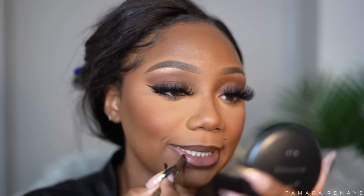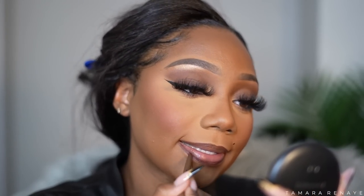Ooh, I don't know if you guys can see. Hold on. I wanna position myself. I want you guys to see what I'm doing. Ooh, I did a fantastic job. Now y'all see me going in with the brush. This is to blend it out. This by far is my favorite brown lip liner. Favorite.